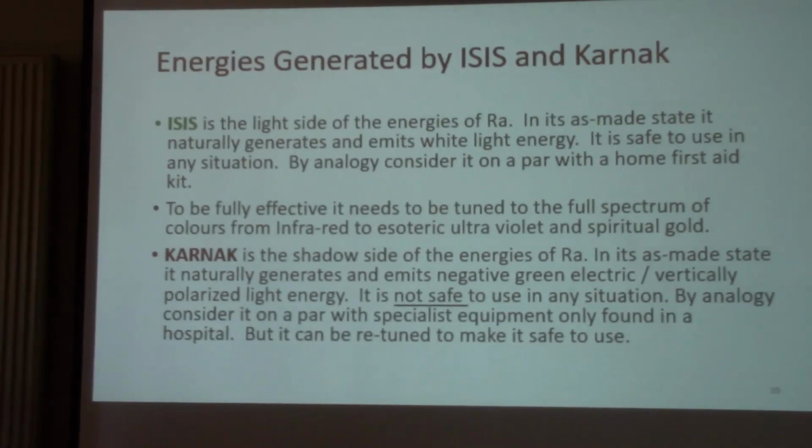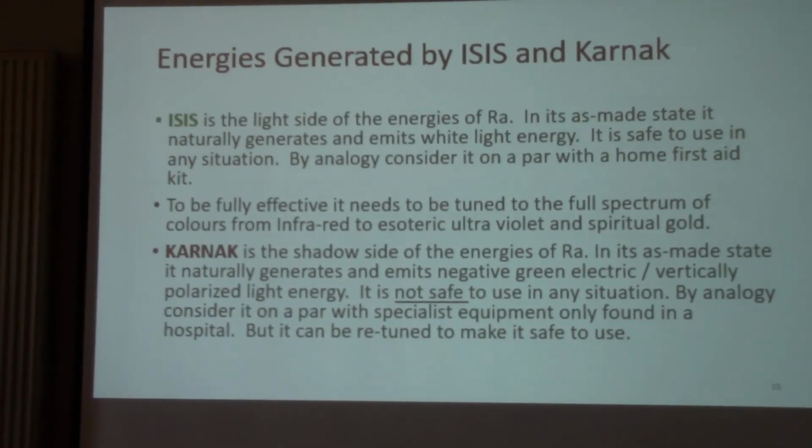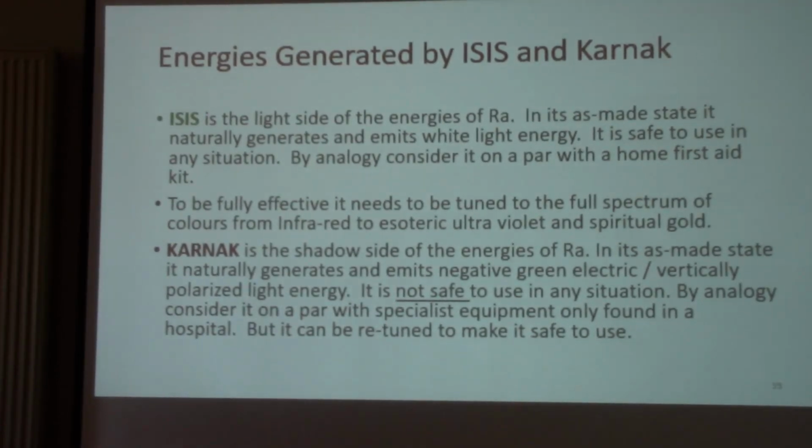Isis is the light side of the energies of Ra. It naturally generates an immense white light energy in its made state. So even untuned, as it's made, it's generating white light, which can be used straight away as a healing device, and it's safe to use in any situation. By analogy, you can consider it on a par with a home first aid kit: Nurofen, sticking plasters, Imodium.